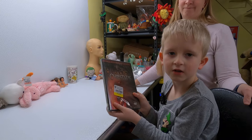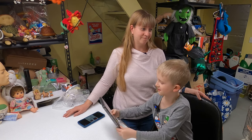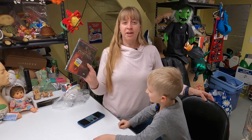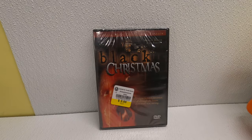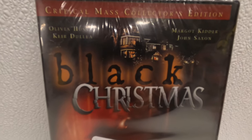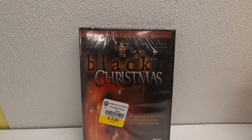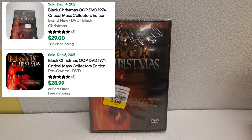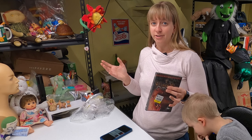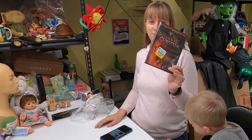When you play video games, you might find a little thing. It's a disc. Movie disc. What does that have to do with video games? A Black Christmas DVD. I don't know. It's sealed in some packaging. It doesn't say anything on there as far as new or used, what are they called? Watermarks? But there was a sold comp for a brand new that sold for $29 and pre-owned that sold for $29. And the ones that are listed right now are listed at like $100, $80. I don't know what's so special about this one, but we'll see what we get for that.